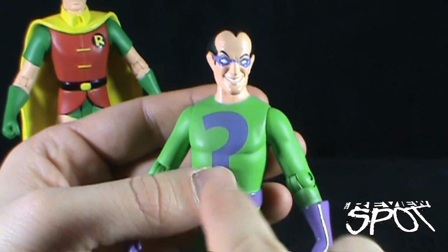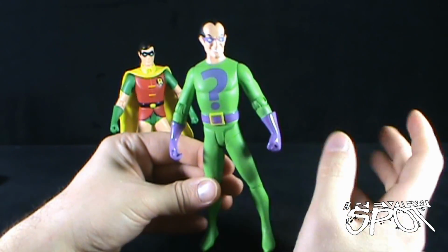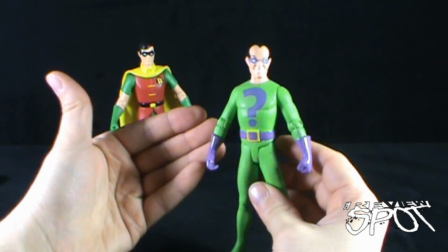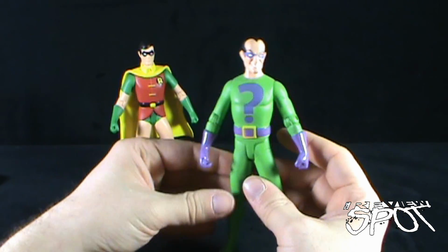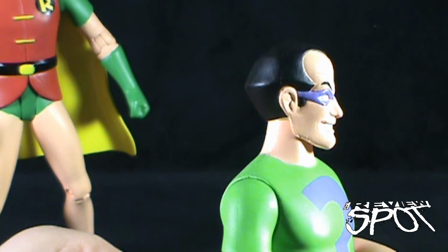So, basic articulation on all these figures. They'll all pretty much have the exact same articulation. The only one that really was missing anything was the Black Manta. He was really limited in the head. So it's funny, as disappointing as I think the Robin was here, Riddler definitely makes this set, by far.